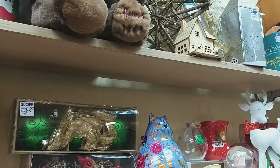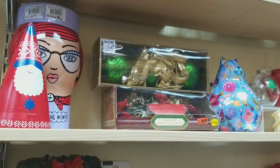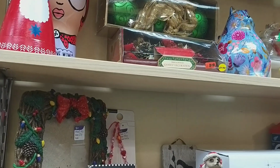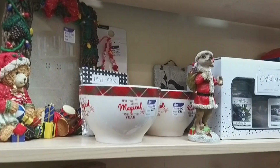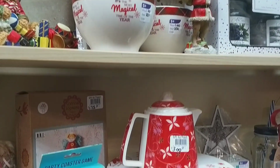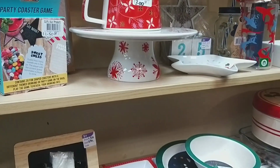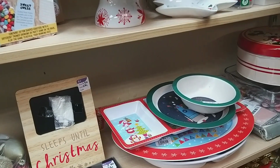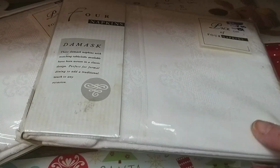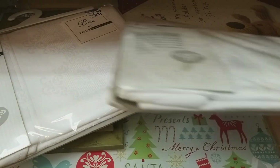Once again, we headed to the back of the shop to check out the bric-a-brac on the shelves. If you needed anything to set your dinner table for Christmas, I'm sure you could find it all here. From Christmas mugs to teapots to plates, cake stands, bowls for nibbles, and even cake tins for your Christmas cake and mince pies. I've just realised this is the shop where I bought my 4 100% cotton damask napkins.